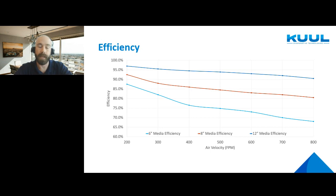And so you've got air velocity to take into account, the media depth itself, but also the media design and configuration. So this includes, but is not limited to, the total surface area inside the media, the flute angles, the flute sizing. All this has to be taken into account when you're looking at the efficiency of a given piece of media.